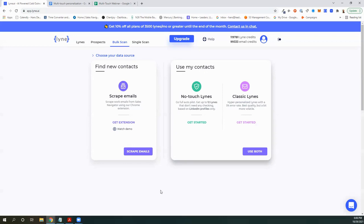What I'll do is start with a really quick overview of the two different types of lines that we have and what they're for. Then I'll go into some examples of the no-touch ones, the ones we'll be discussing today. Then I'll show how to apply those, not just to one email, but to an entire sequence. So we have the no-touch ones and the classic ones, as you can see right here.